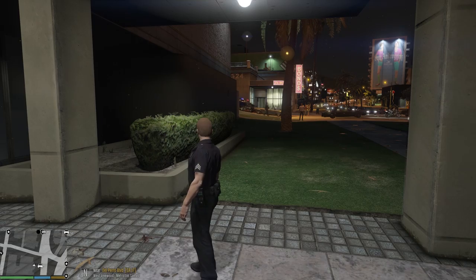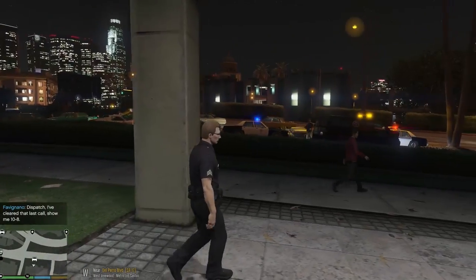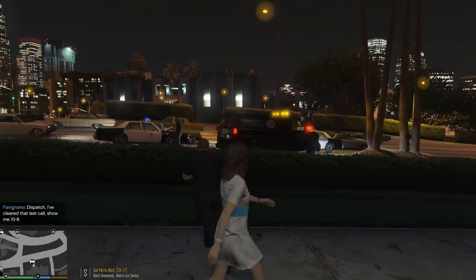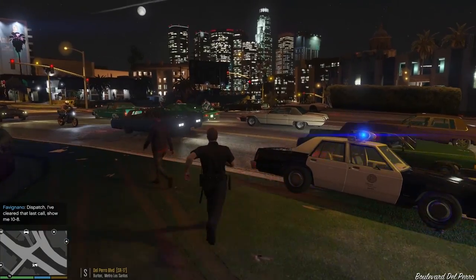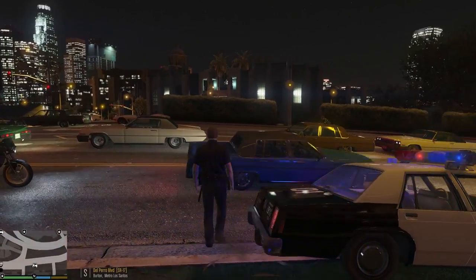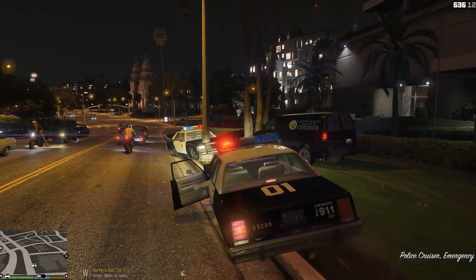I mean, I like homicide callouts, don't get me wrong, but that is just uneventful every time. It's like the same kind of deal, and then we don't have to do much police work at all. Anywho, we'll be code 4 on that. And 10-8.